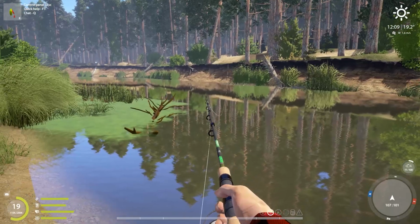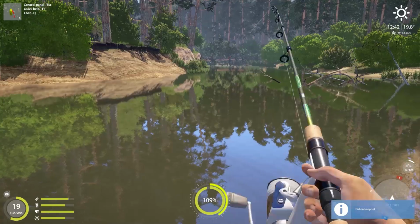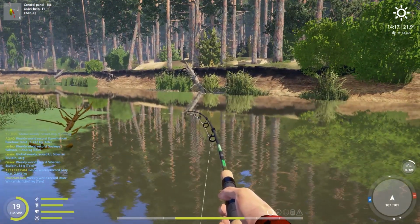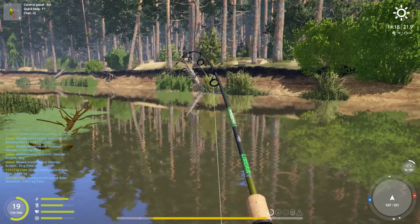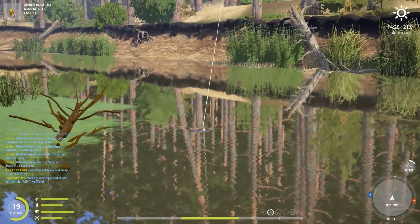So I think this spot is working and we might have a chance at catching a trophy here. Another chub, but this is a baby chub. All of this chub fishing makes me want to go chub fishing in real life. I've actually never done that before, so I think it would be a cool challenge for myself. And yeah, another chub. Nice.